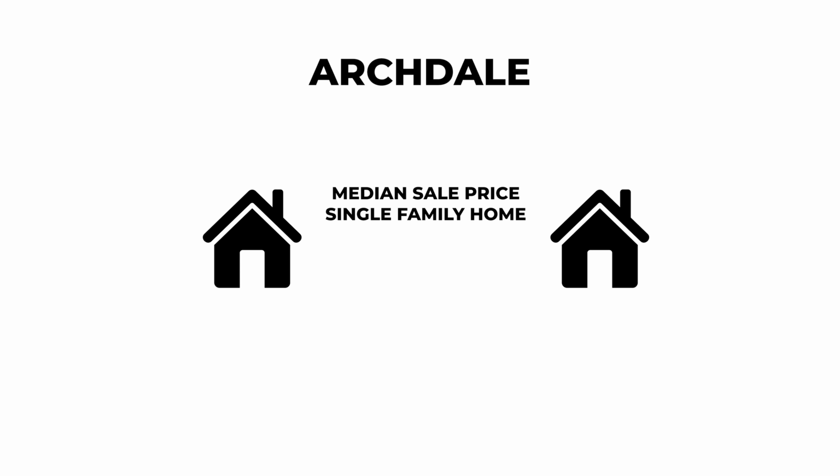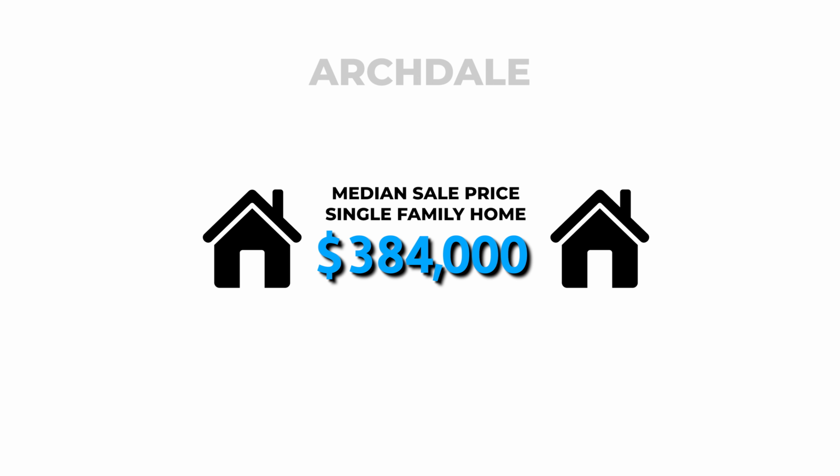The median sales price for a single-family home in Archdale is $384,000, making it over $50,000 more affordable than the median house in Charleston. It's also located in the Dorchester District 2 district, which is why it's so popular with families and first-time buyers. The schools it's zoned for are Windsor Hill Arts-Infused Elementary, River Oaks Middle School, and Fort Dorchester High School. These are highly rated schools, which helps with resale value.